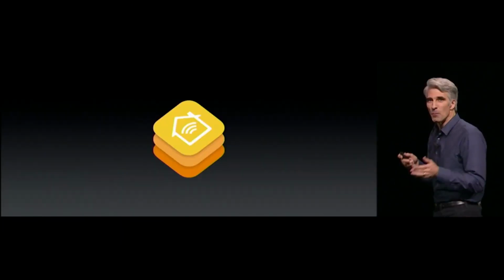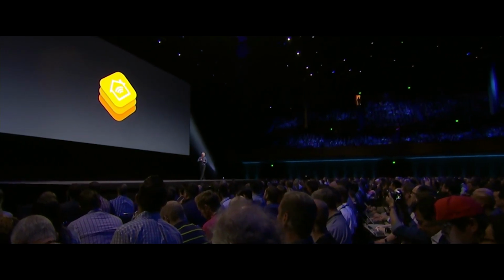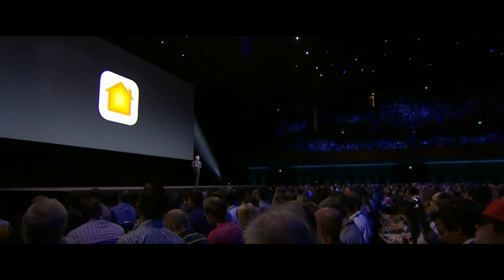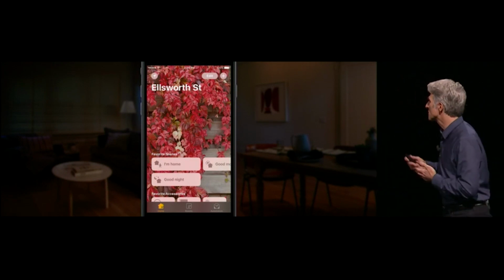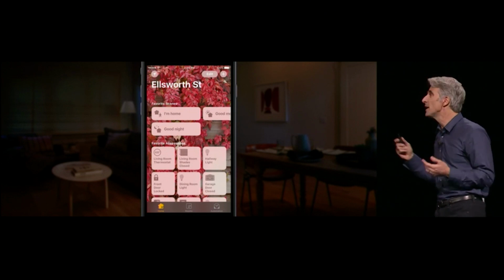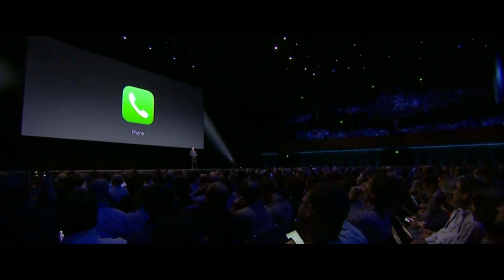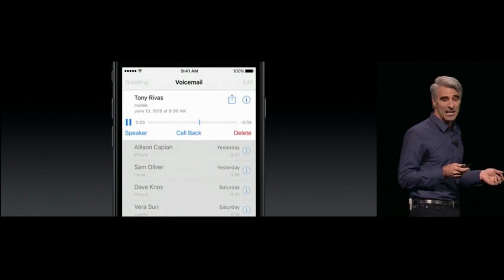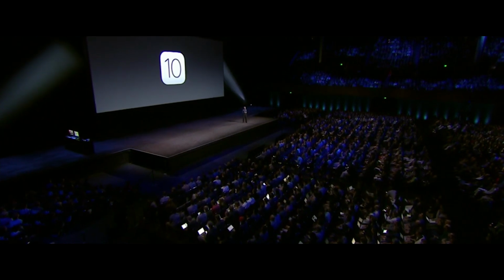Now, on to number 8, and it's HomeKit. We're building on the HomeKit framework with a great new app we call Home. When you launch the Home app, you get to see your own personalized wallpaper and all of your accessories, no matter who they're made by, and you can control them so easily. Number 9, phone. So now you can actually get voicemail transcription of your voicemails.